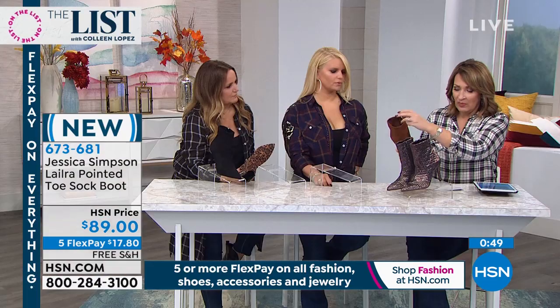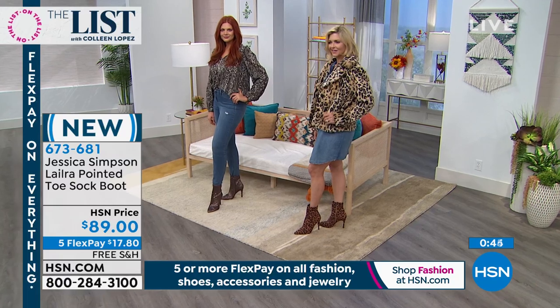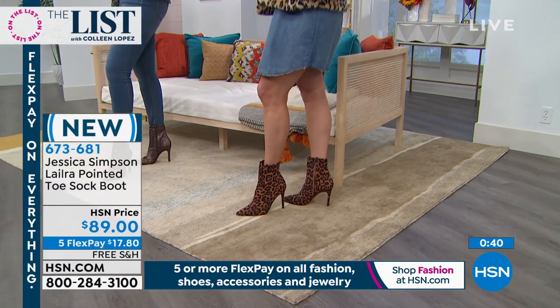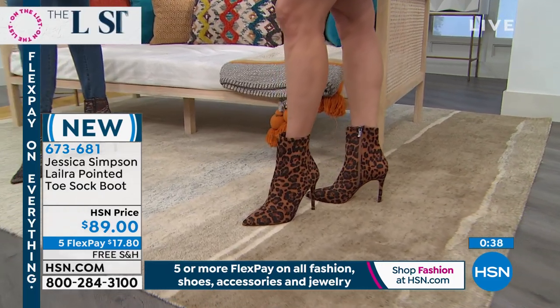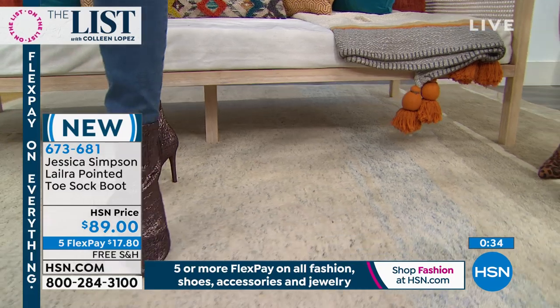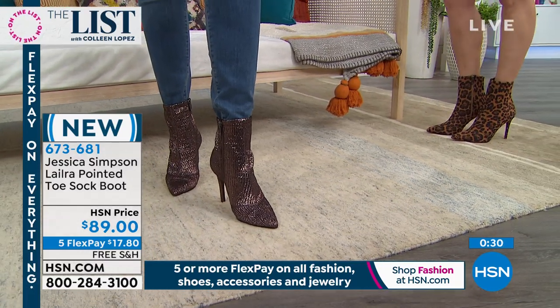Uh-oh, these are almost gone. We only have about 100 left total. That's all four colors. See, people need brown boots. Yes, they do need brown boots. That is the prettiest brown, too, by the way. That's the one that we are calling the tobacco. Thank you, everybody, for your calls. Cognac and tobacco.